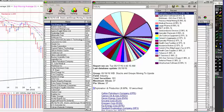Let's get started this morning with our spectrum analyzer. It's important that we identify where the leadership in the market is. To that end, we use HGSI, High Growth Stock Investors Spectrum Analyzer, to identify market leadership on a daily basis.